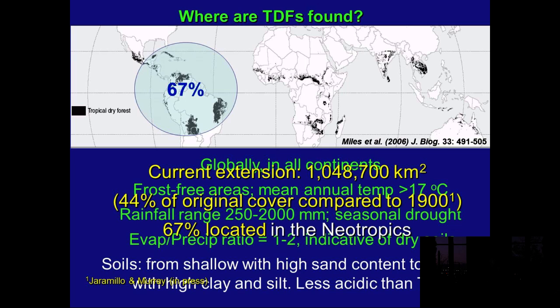One important issue is the evaporation-precipitation ratio, which is about 1 to 2, and that is indicative of dry soils because evaporation is high. The soils are very variable. They can be poorly developed. In general, they are shallow and very sandy, but you can also find deep soils with high clay and silt content. And in general, they are less acidic than tropical rainforests because of the lack of rain.